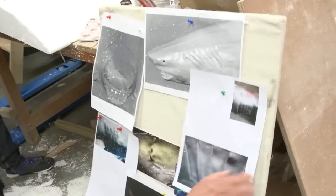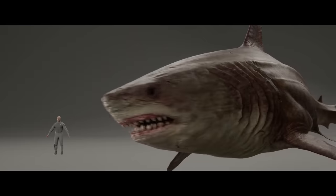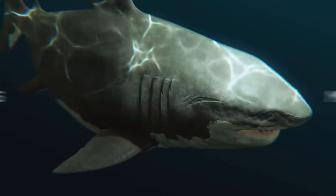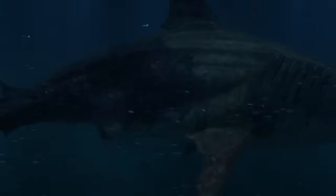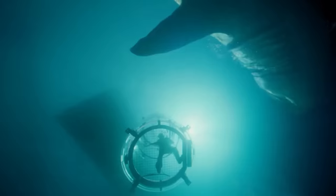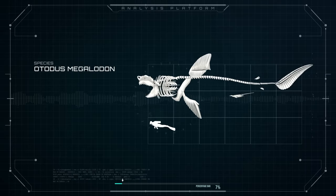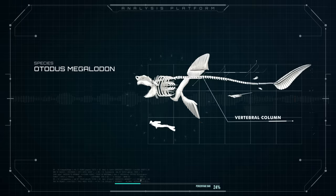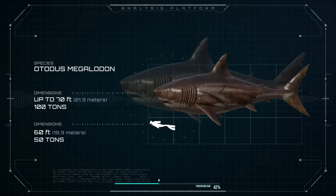The MEG creature designers from both the book and the film did take the time to design a shark that looked more or less similar to the paleo-accurate Otodus megalodon that existed a while ago. This animal was not 100% accurate, but it did feature a bulky build that was seen in the real-life megalodon. Thanks to this, we will be capable of estimating the weight of this creature in this simulation. Recent methods of measuring megalodon using its vertebral column suggest that this shark could measure close to 70 feet and weigh 100 tons. A 60-foot megalodon could hit around 50 tons.